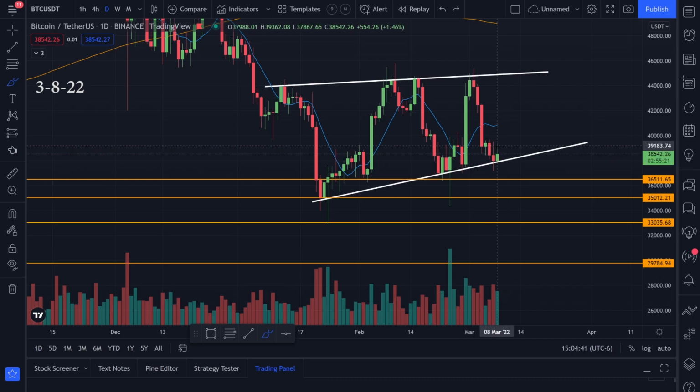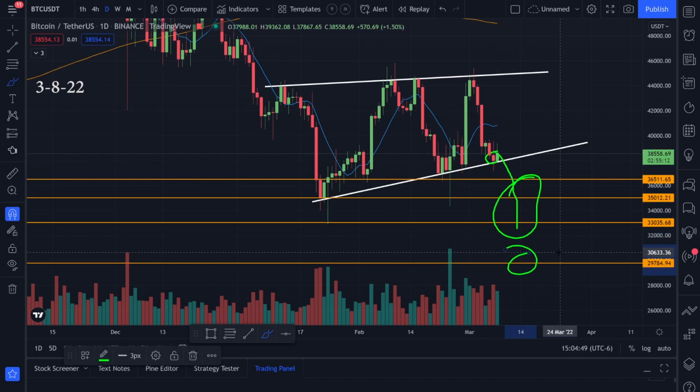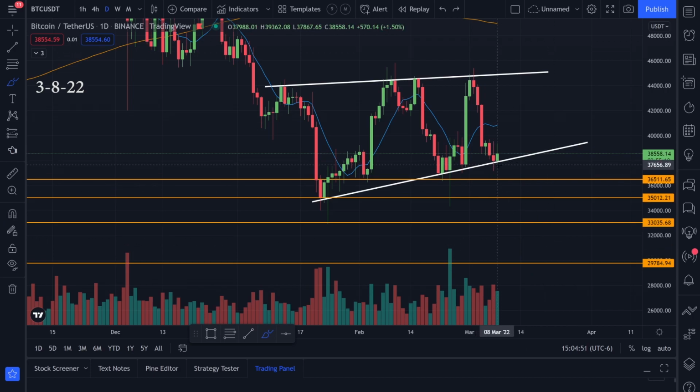In yesterday's video, I was saying, are we going to bounce on this trend line and head back up, or are we going to break through it and go down and maybe fill some of these orange lines? So basically what I'm thinking is, if we can hold support right here and maybe get a bounce, the next spot that I'll be looking at, if we can start heading back up, is around 45,000.